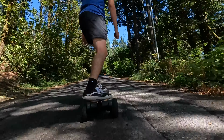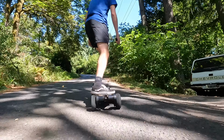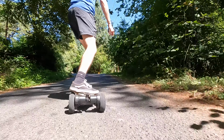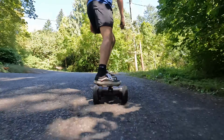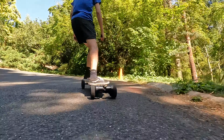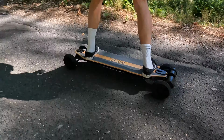When riding the Havoc up a super steep hill like this, you can start to tell the differences between this sub $1,000 board and some of the $1,500 to $2,000 electric skateboards. This one plateaus at around 15 to 20 kilometers an hour when it starts climbing the hills, and some of the other more premium boards can continue accelerating up the hill with no issues.